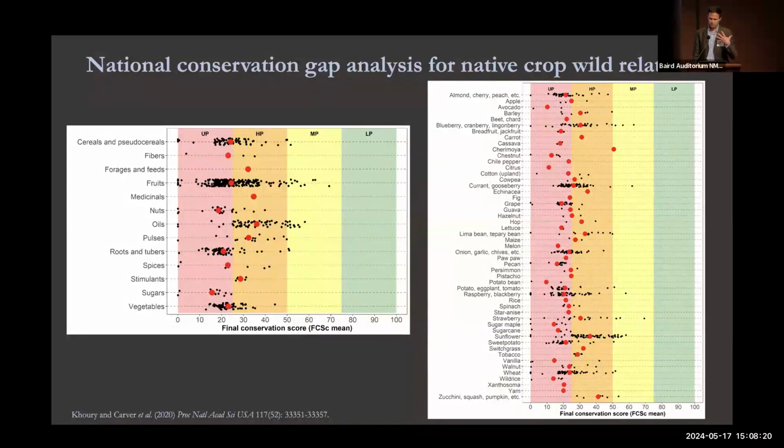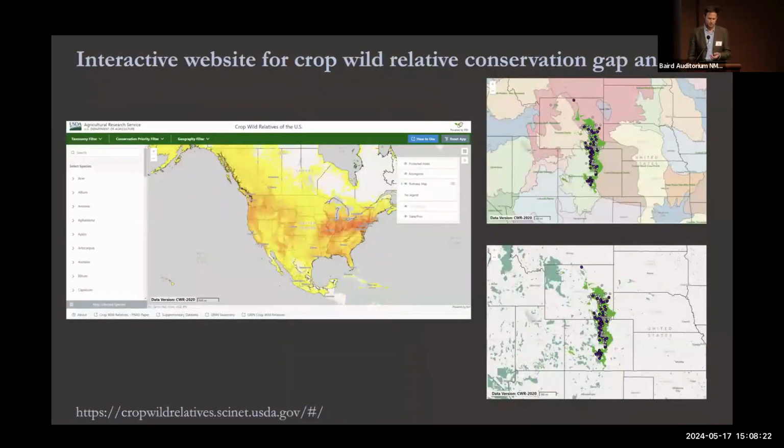The first starts with outreach around these results. We've been making efforts to not only publish papers, but really make the results accessible. There's a really nice website where you can delve into who these species are and dip down into what kind of ecological regions they live in, and whether they're in park systems or forest service areas or whatever. Those are the 2 pictures on the right.